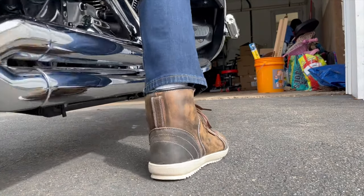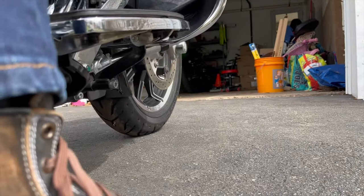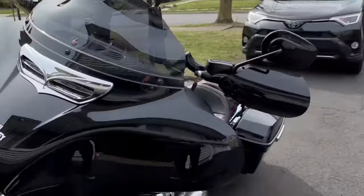Initially when I installed them, I wasn't crazy about the look. You know, again, it's personal, but it's a matter of taste, whether you like it or not.